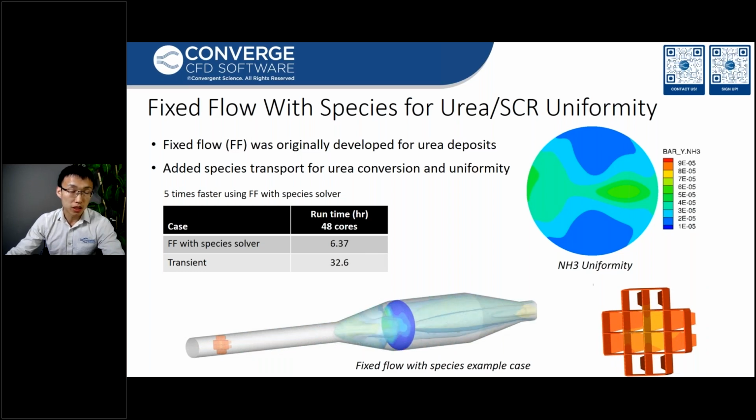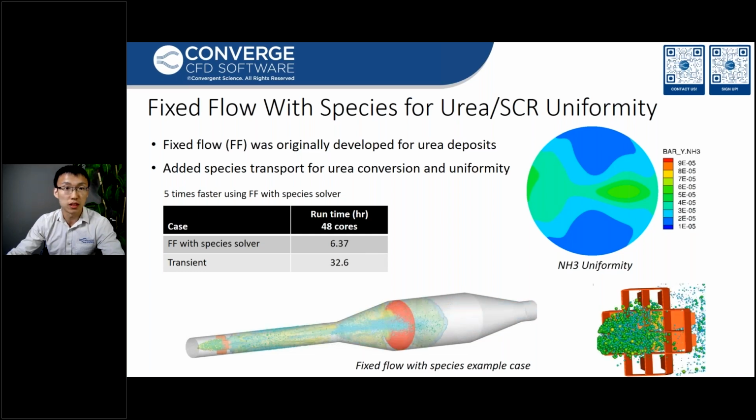And so we're going to use the fixed flow feature. The fixed flow feature was initially developed for deposit predictions, but recently we further improved this feature by adding a species solver, which enables users to study the uniformity index as well. So with the fixed flow, with the species solver turned on, we can substantially accelerate and speed up the UI studies. The table below shows the speed up factor with the new solver.